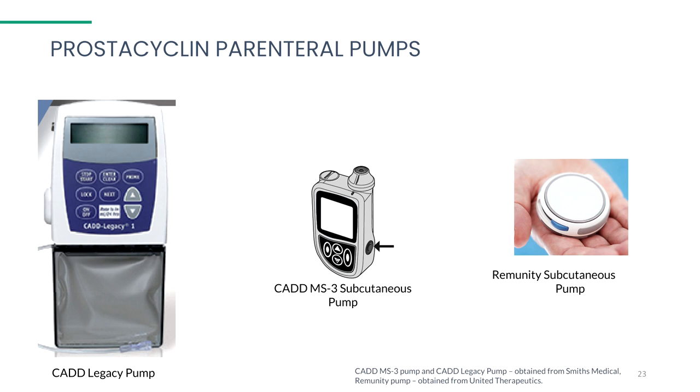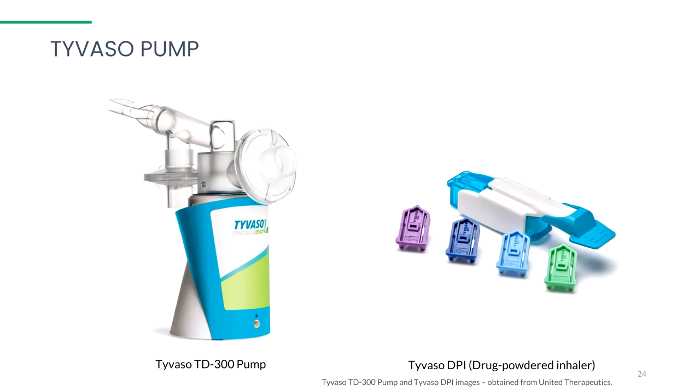The one on the left, the CADD legacy pump, is the oldest one, and that's the one we use for patients on IV Remodulin. The other two pumps are subcutaneous, and I think we are now at a place where all new patients are going to be just getting the one on your far right. And then this is the Tyvaso. This is an inhaled medication.